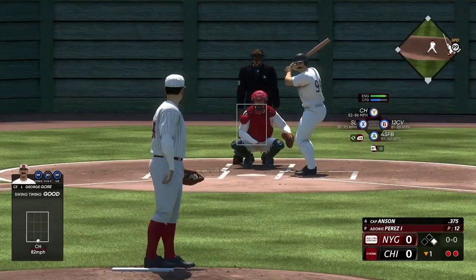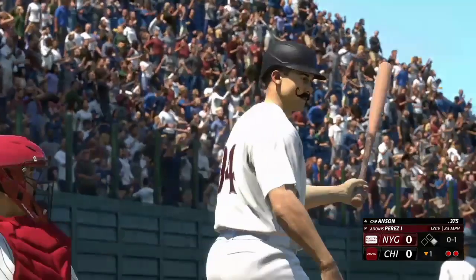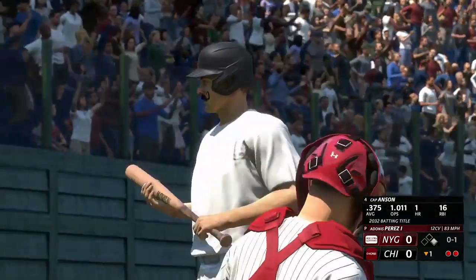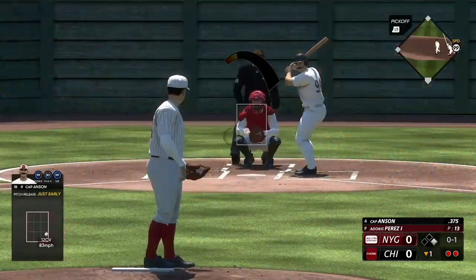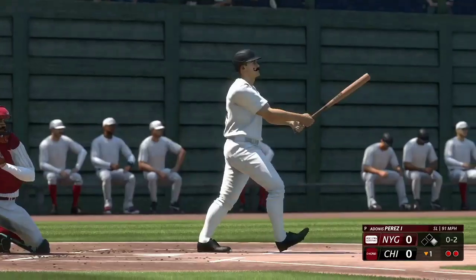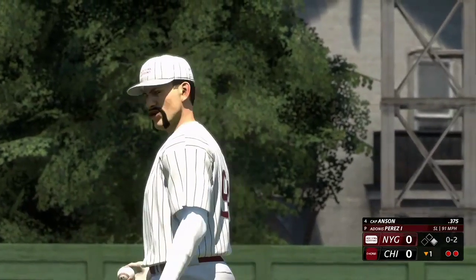So digging in, Cap Henson. Kind of a throwback, no batting gloves. In there for strike one. And a swing and a miss there. Strike. Man, 91 on the slider right there. That's a hard one. That's a low-end fastball for some guys.